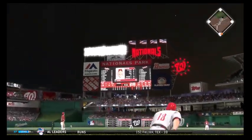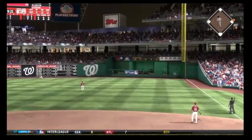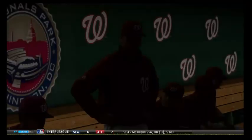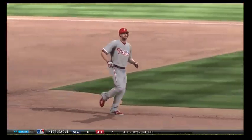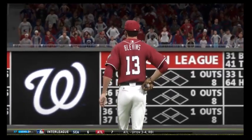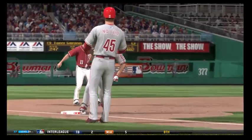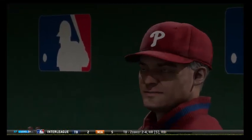Well, he extends nicely there as this is driven pretty well out to deep right field. Now a leaping effort at the wall, but he comes up empty. This one is gone. Home run. A solo home run off the bat of Darren Ruff. 7 home runs for him on the year now, and they double him up. It's 8-4.